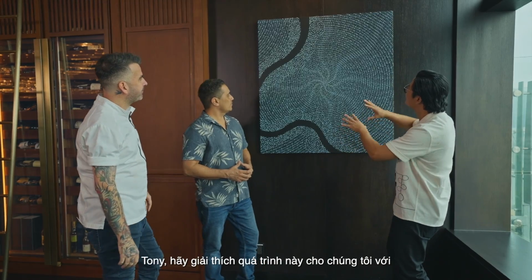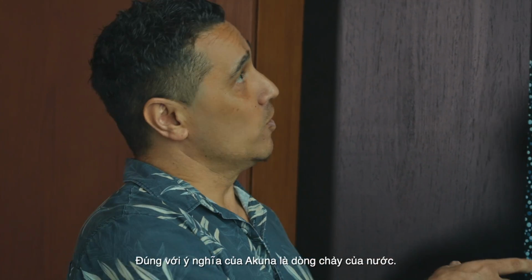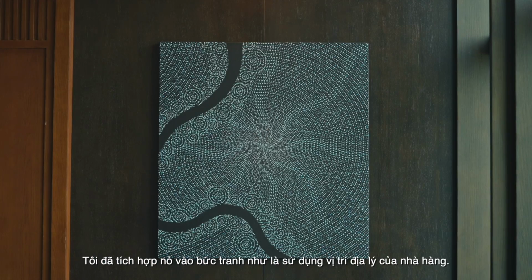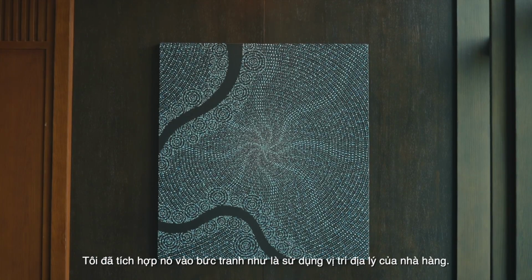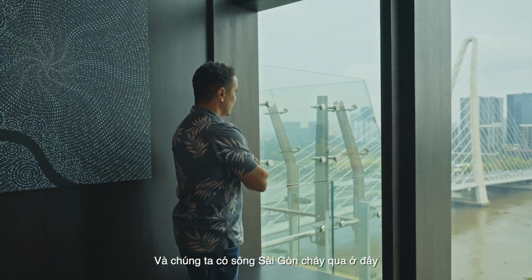And Tony, talk us through this process. Well, on the name of Akuna, meaning flowing water, I've incorporated into the design a geographical setting, the location of the restaurant. And we've got the Saigon River coming in, flowing through.